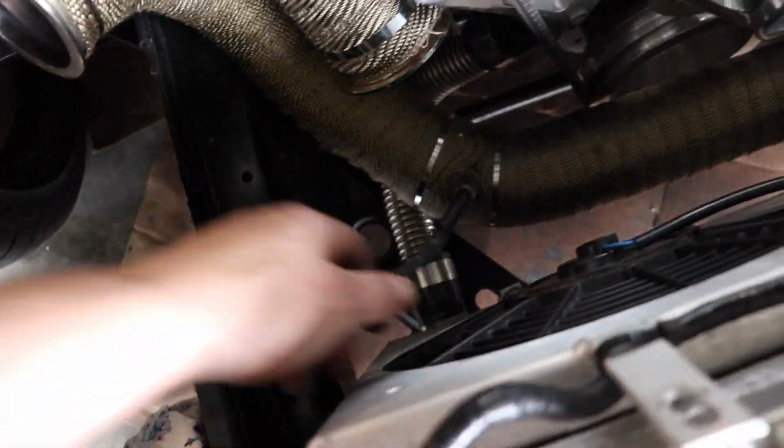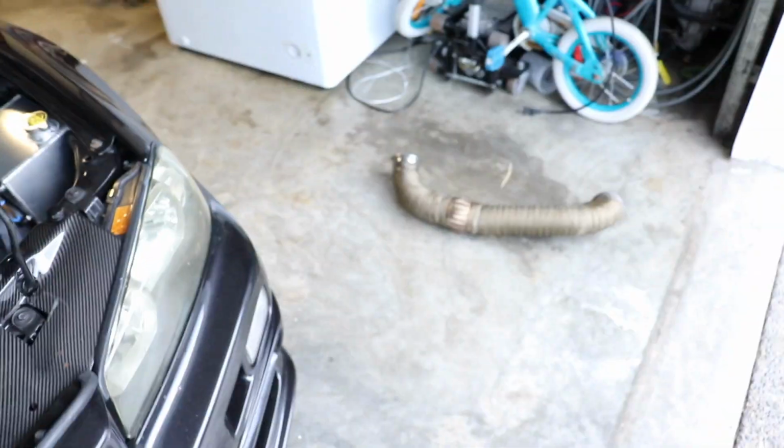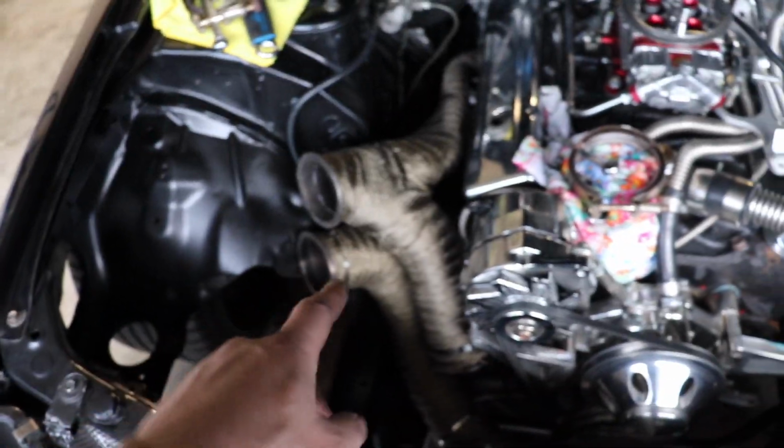So what we got done now is we got the wideband back in the pipe. We're just in the middle of about to reroute the wire, plug it in underneath the rad support. Then we can bring this cross pipe back over, and that way we can actually join the passenger side header to the driver side header. That way that side feeds the turbo.